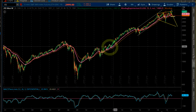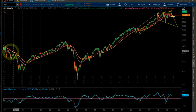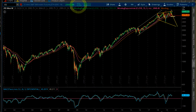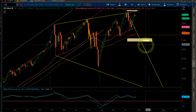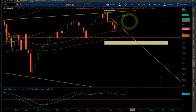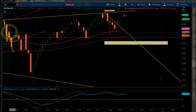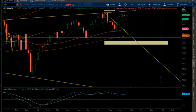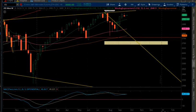Let's go to the weekly max, and what we're looking at here is the ES, which right now is up 9.50. So we're going to have an up day, I guess, tomorrow. We'll see. We've got a pretty good ways to go before we have an update tomorrow. Right now we're up 9.50 in the pre-market, and like I said, it's only been open for about an hour, so we'll see.